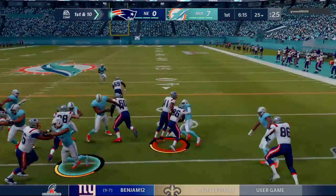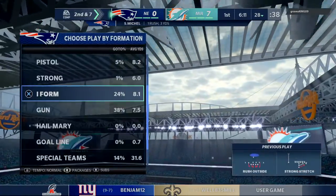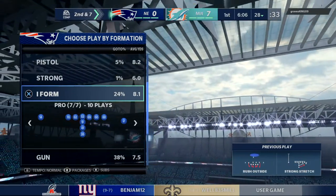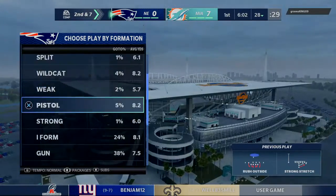This is Sony Michel. He grew up a few miles north of here. And he'll be upended at the 28-yard line. Just a 3-yard gain there. Give him 3 on 1st down. It'll set up a 2nd and 7. At the 28-yard line.